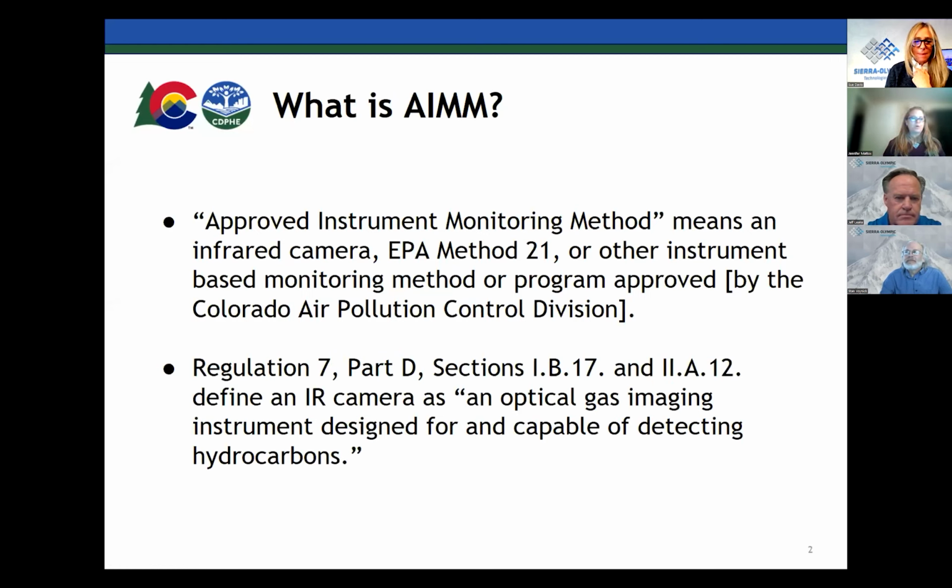Let me start with, what is AIM? AIM is the approved instrument monitoring method, which means EPA reference method 21, an infrared camera or instrument-based monitoring method approved by the Air Pollution Control Division. We defined an IR camera as an optical gas imaging instrument designed for and capable of detecting hydrocarbons. It's a very important point because our definition includes the hydrocarbon range. So not just methane specific, but volatile organic compounds all the way down the hydrocarbon chain.